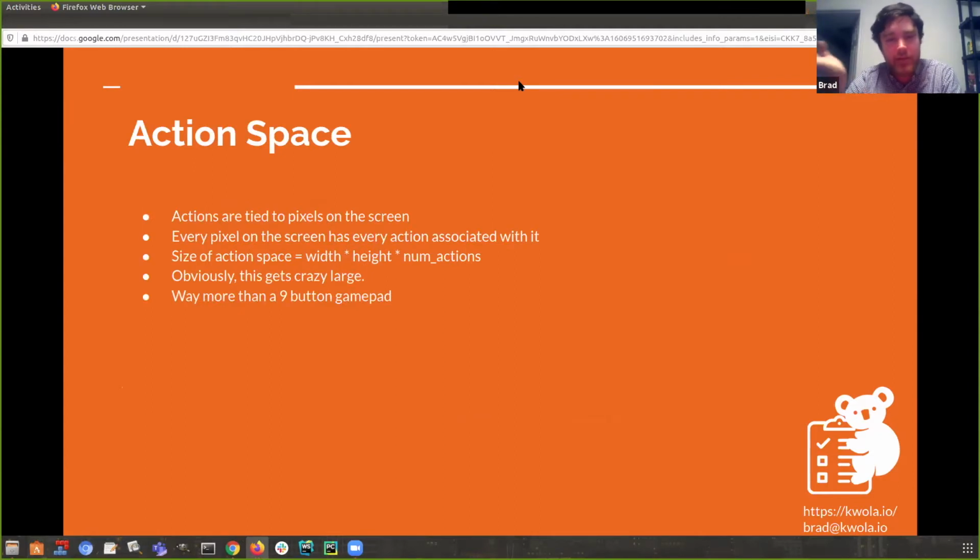So coming back, here's another interesting thing about working on websites. When you compare a website to those Atari games, the Atari and the Nintendo, they have less than a dozen buttons. When you're interacting with a website, it's not just that you can click on all these different spots on the screen, and they may all do different things.